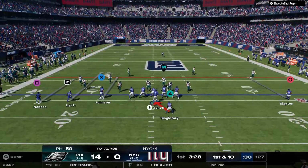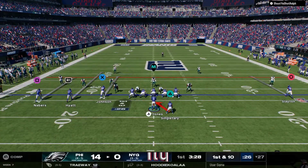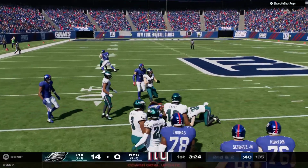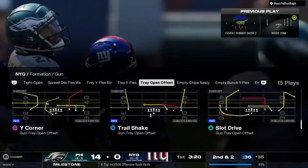The Giants offense at the line, ready to begin their next drive. They're still in search of an initial first down as they come up here 1st and 10. Singletary to get the drive started. And the result here, a pickup of 8. Leaves them with 2 to go on 2nd down.